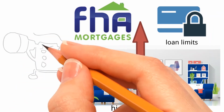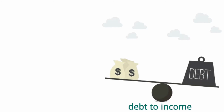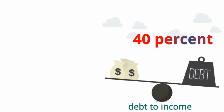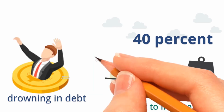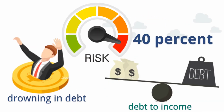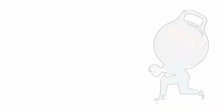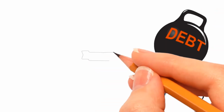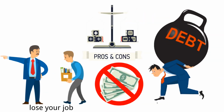Now, these private lenders will look at a few matters. The first will include your debt-to-income ratio. The minimum ratio you should strive for should be 40% or lower, meaning your debts cannot take up more than 40% of your gross income. If you make a decent living but you're drowning in debt, then you are a bigger risk to the private lenders, because why should they loan you money if you still owe so much more money to other entities? They have to weigh the pros and cons, because if you lose your job and you can't pay, then that means they're taking a loss on you.